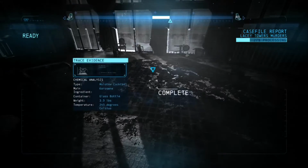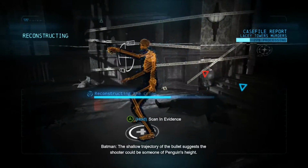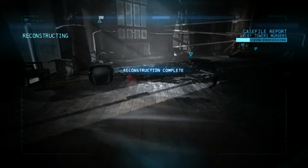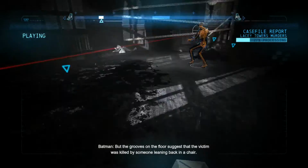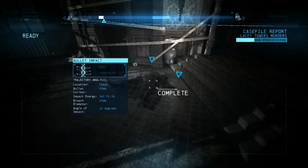And he took the gun. What did you do with that gun? The shallow trajectory of the bullet suggests the shooter could be someone of Penguin's height. But the grooves on the floor suggest that the victim was killed by someone leaning back in a chair.